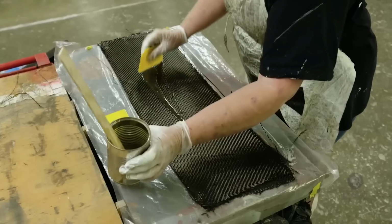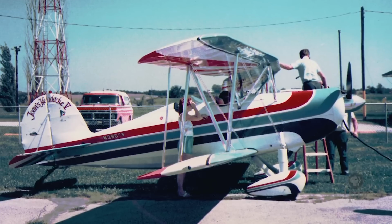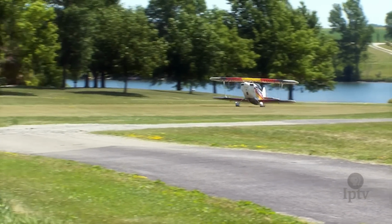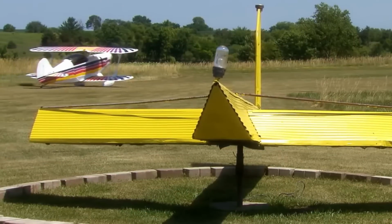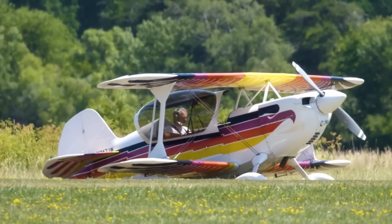Humblebird. The Humblebird is another tiny wonder born from necessity and creativity. Designed by Maury Hummel, it's a single-seat, all-metal aircraft with a wingspan under 20 feet. It's simple to build and flies like a champ. A lot of folks consider it the go-to choice for getting into home-built aviation.